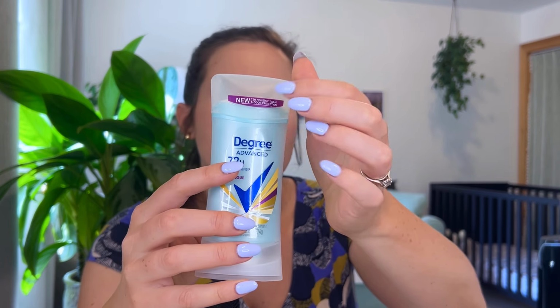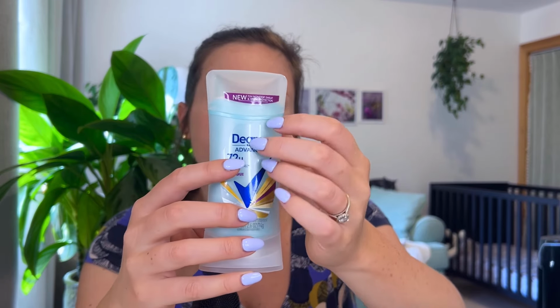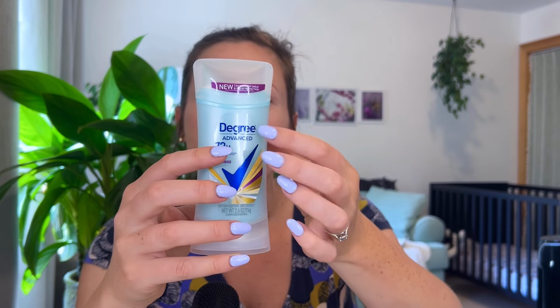If I'm wearing an antiperspirant, I like the gel ones, the clear gel ones. Right now I'm wearing the Secret gel. And I've really wanted to try over the years to wear a non-aluminum deodorant, but I just never found one that fully works and meets all my needs.